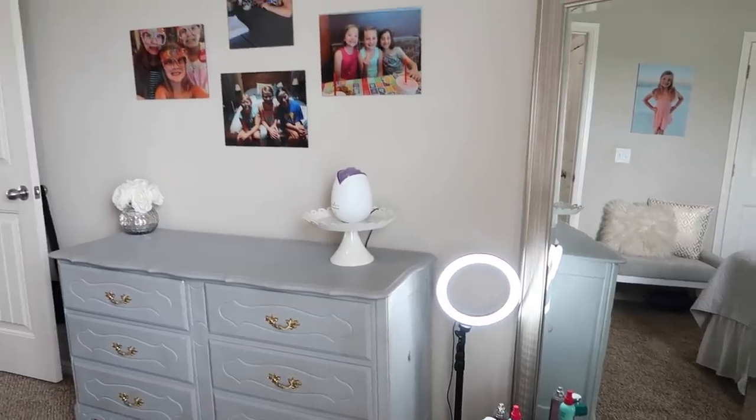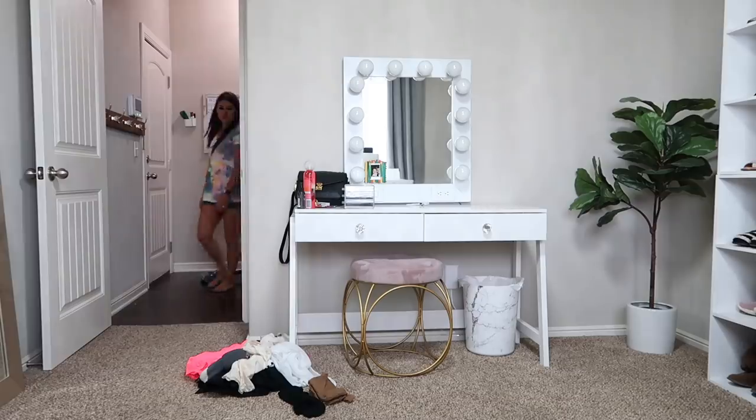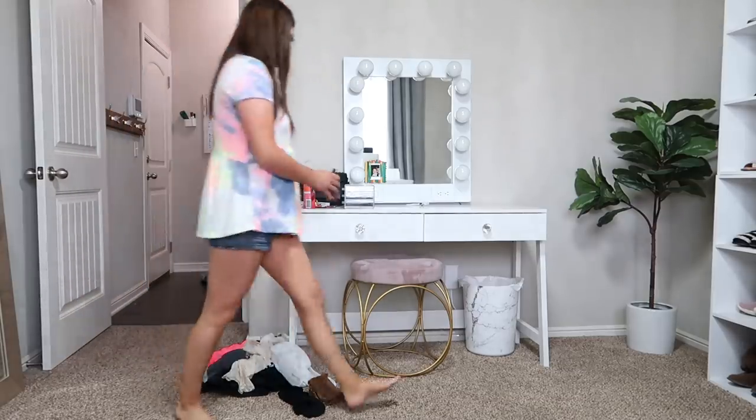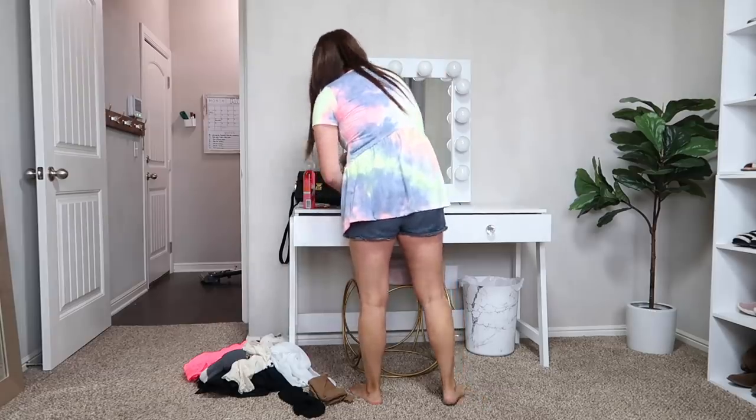So I love that she has that little space now, and she's super happy with the way her room turned out. We'll see if it lasts. She likes to change her comforter as much as I like to change my pillows. So there's always just this constant change.